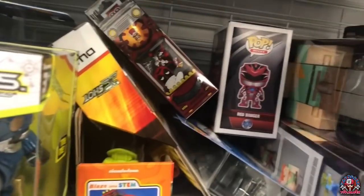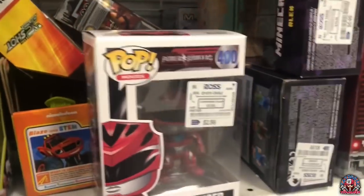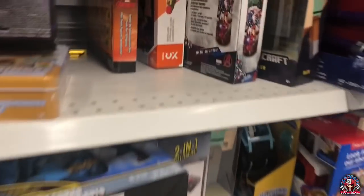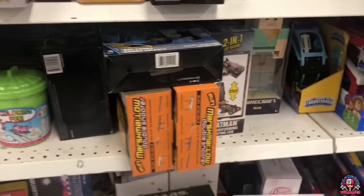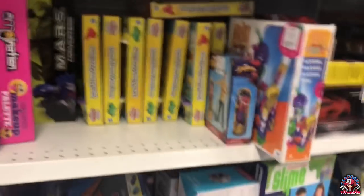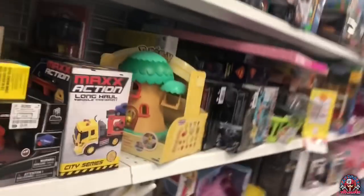A lot of stuff. And here's a look at this. We got Red Ranger pop. Pretty sweet. This Deadpool potato head is actually kind of cool. I've seen a lot of people digging him, and he does look neat. Oh, Mega Man Dorbs is nice. I can dig it.